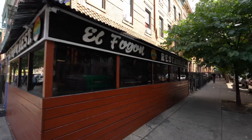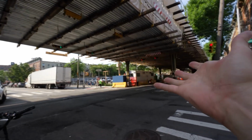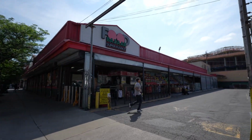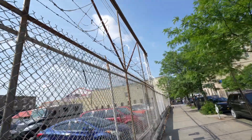I'm not really sure what the name is, but this looks and feels like one of those spots that's been in the neighborhood forever. And it looks like they serve Spanish food. Also, even though we're by the train, look at how quiet everything gets as soon as you get away from that busy stop we started off at. Oh, check this out, full grocery store. Also close to the apartment, which means you don't have to exist on just Uber Eats, but people do that. I love how there's barbed wire at the grocery store.